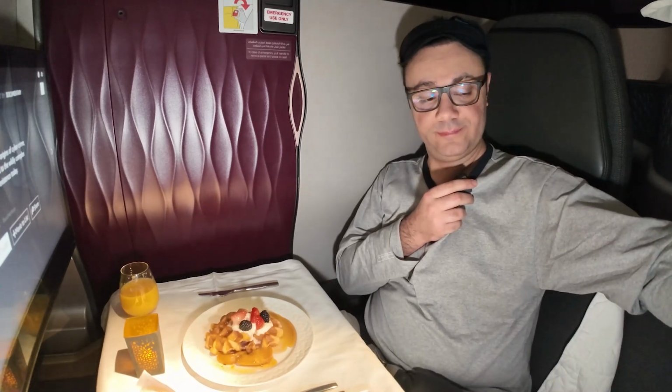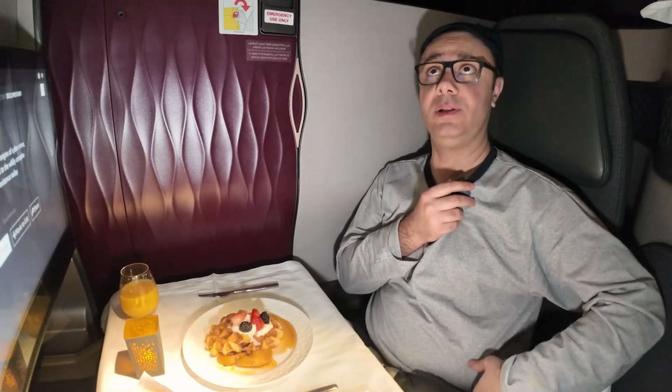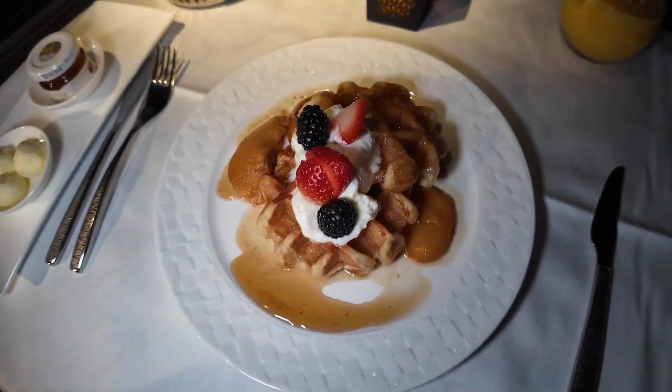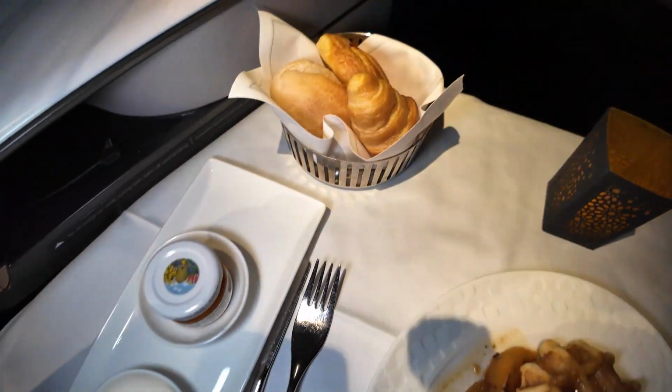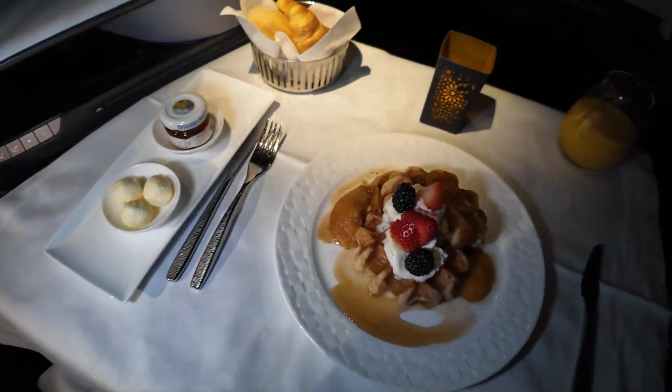So since I woke up, might as well get some breakfast. And we got some waffles and they smell really good. So let me show it to you. Nice breakfast so far. Got a nice waffle, honey, butter, croissants. So let's give it a taste.